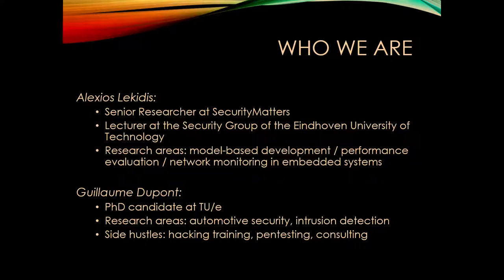So, as for me, I am a senior researcher at Security Matters. Security Matters does network security. They specialize in networking and detecting threats and malfunctions of the software or hardware. I'm also a lecturer at the TUE, here in Eindhoven. I did my PhD, as was mentioned, on applied mathematics and model-based design. I'm also focused on performance evaluation and network monitoring.